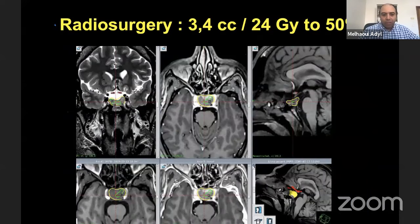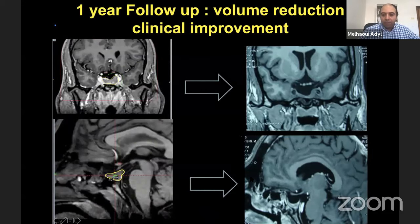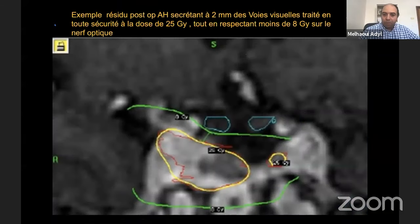This patient, as you can see, was treated. It was a very small lesion, 3.4, 24 grays. And you see here how we can nicely spare the optic pathways as long as you are far from them. Within almost 2 millimeters, you can drop from 24 grays to 8 grays, which is really safe for the optic pathways. And here are the long-term results. You see a very nice response from the volume point of view, but also from the clinical and biological point of view. The patient responded very well.